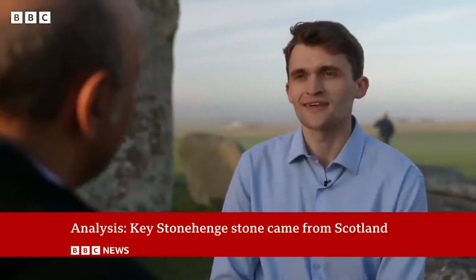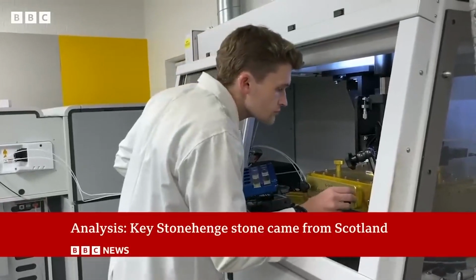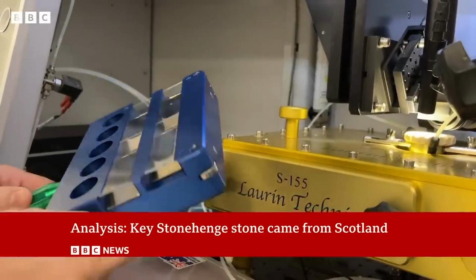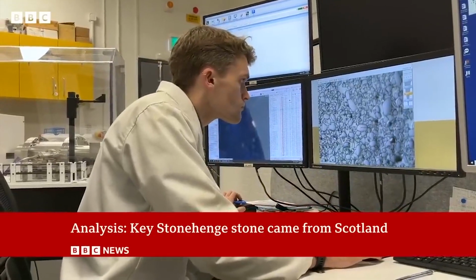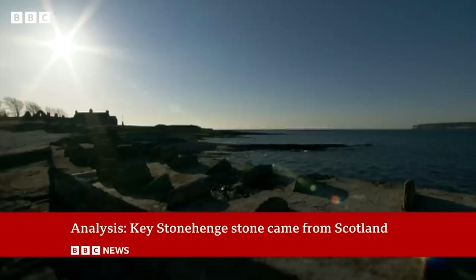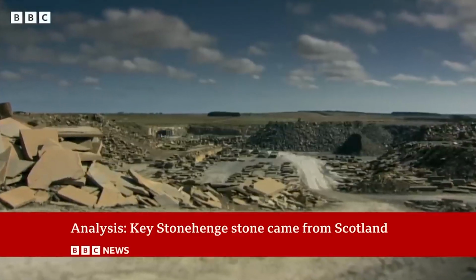It's a loss for Wales, no doubt, but Wales has contributed so many rocks to this monument, I'm sure Scotland can have one. Anthony analysed the rock and discovered it had a unique date and composition. In the journal Nature, he says it could only have come from the far north of Scotland, here in the Orcadian Basin, which includes Caithness, Orkney and Moray Firth.